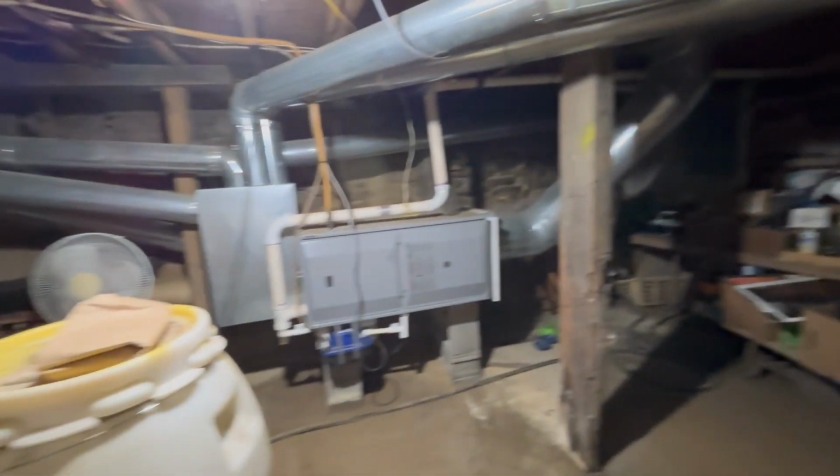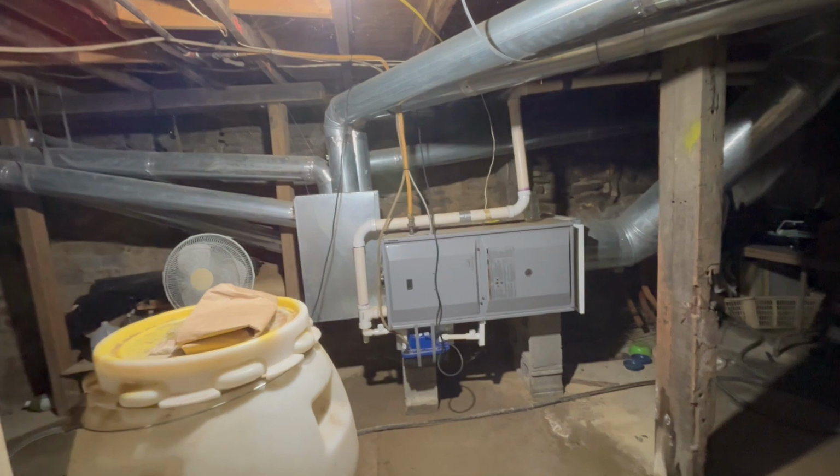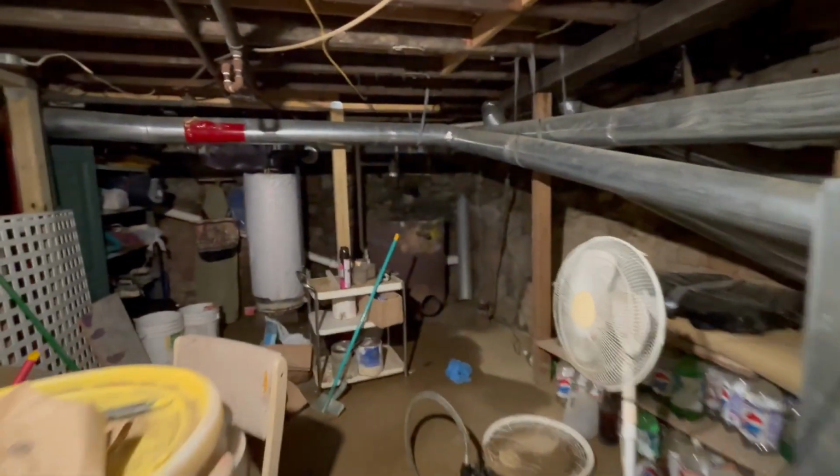The furnace seems to be in good condition. There was some standing water down here in the basement, and I believe that is from the downspouts outside. They're right at the foundation, so it's probably just dumping water right into the wall. This hot water tank needs to be replaced. As you see, the bottom is all rusted out.